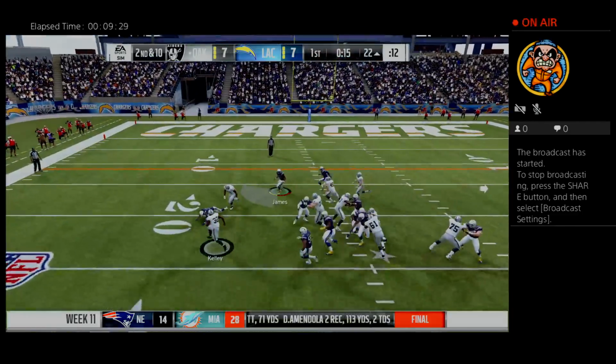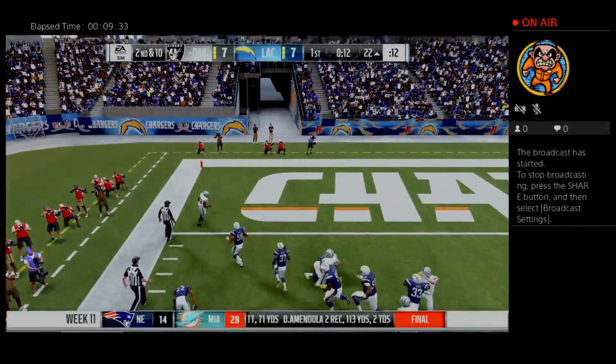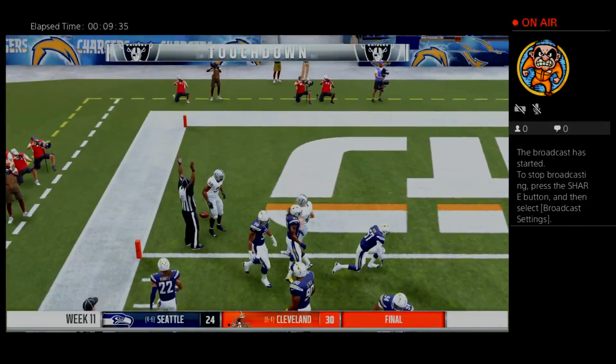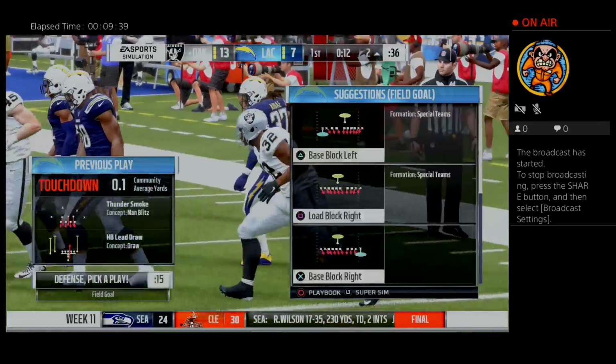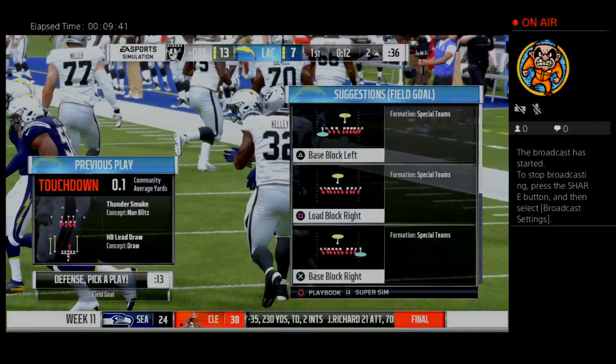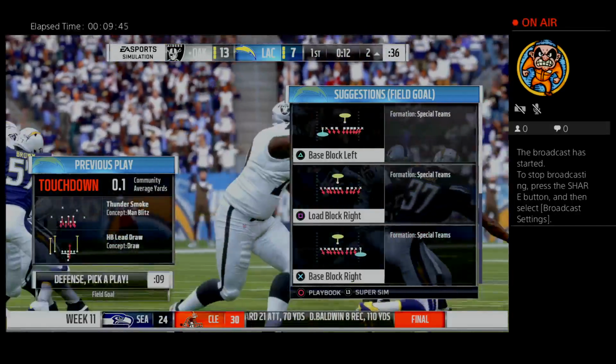Again, it's Kelly. Broken tackle, and he'll take it into the end zone for a Raider touchdown. Rob Kelly, his 5th touchdown now on the year. And the Raiders are able to cash in for 6.